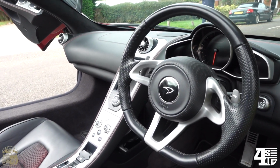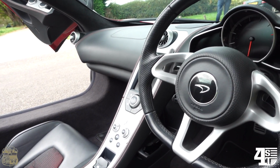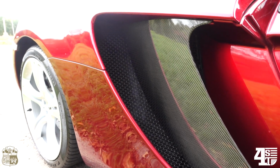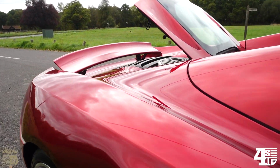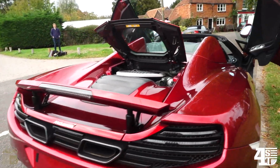Leather steering wheel, personal preference would be Alcantara, but I think this one still looks really, really good. Interior immaculate, and nice bit of carbon here on the air intake. It's really, really good. I just absolutely love it.